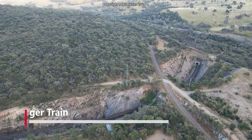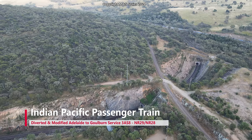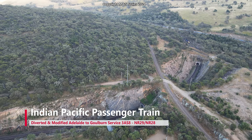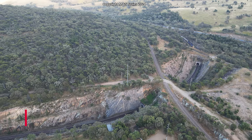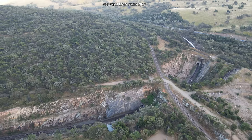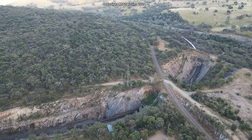The following day, not long after sunrise, the rare sight of the Indian Pacific in southern New South Wales is captured, with locomotives NR29 and NR28 leading the charge as the train climbs throughout the spiral northbound, running as 3AS8 to Goulburn.